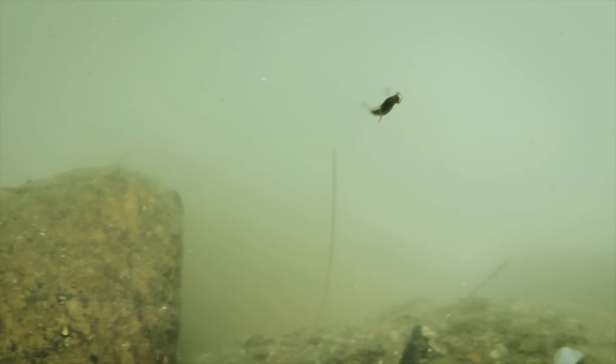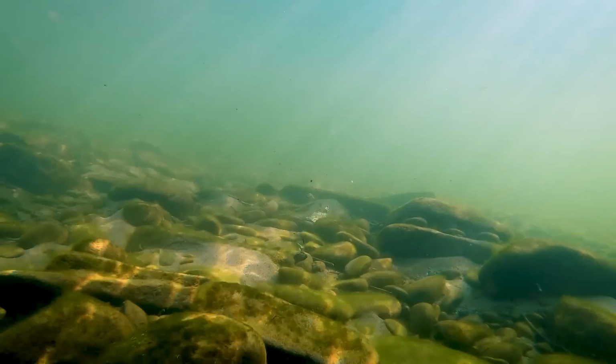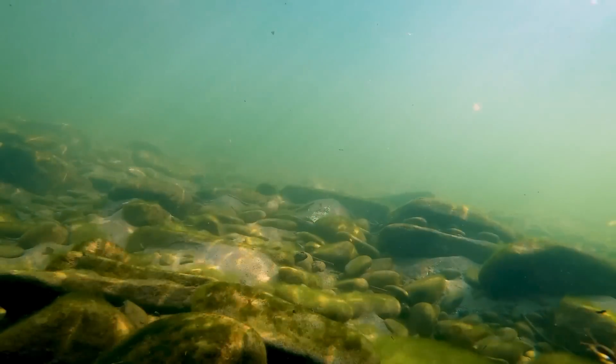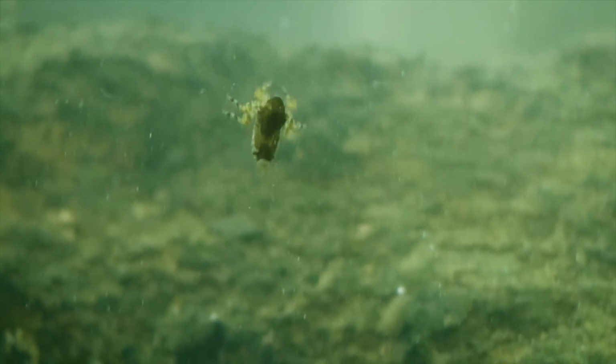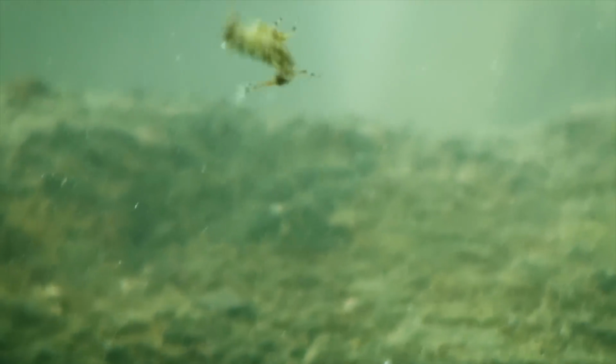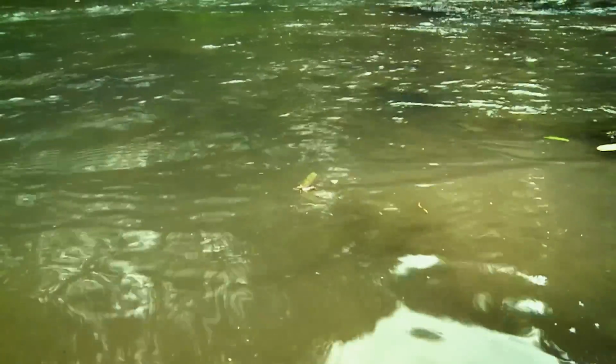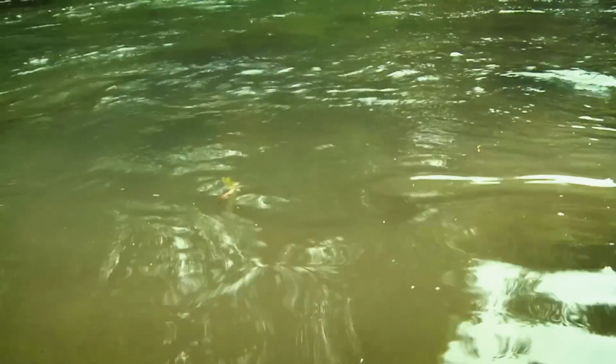So what happens is those bugs live down in the gravel in these shallow beds. And when they're ready to hatch, when they feel they're ready, they create an oxygen bubble and they let go of the rock, and that helps them rise to the surface. And as they get to the surface, just like a caterpillar out of a cocoon, their shell will split open and they'll crawl out, and as they come to the surface of the water, they'll fly away.